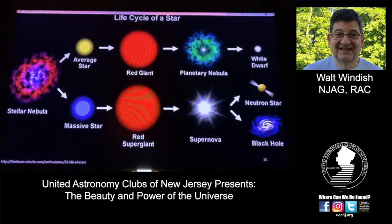So if a star is 8 times or bigger, very simply, the star's mass won't experience a helium flash. It'll just keep fusing elements and won't stop at carbon and oxygen. Now, because of the higher pressures, these stars just keep growing bigger and bigger, up to 1,000 times the size of our sun. And they may burn hydrogen for 10 million years, helium for 1 million years, carbon for 1,000 years, and so on, until they get to iron.